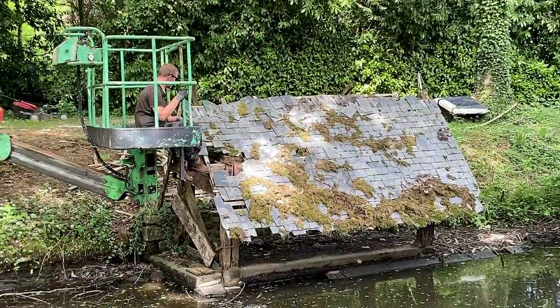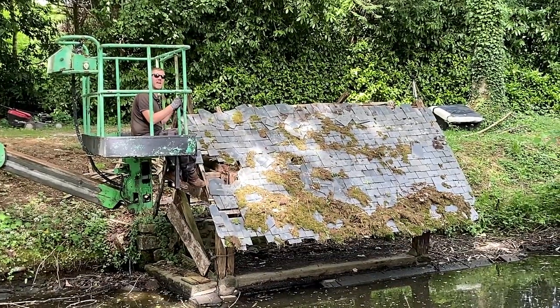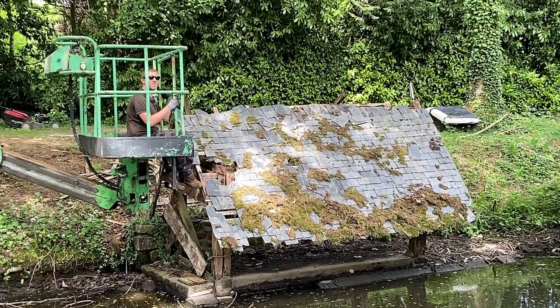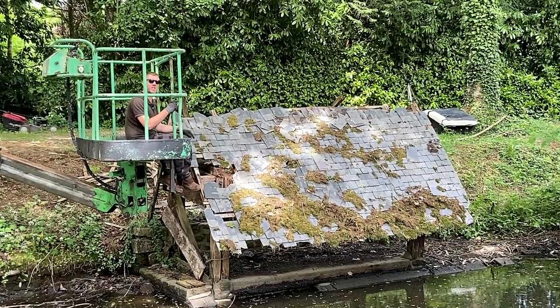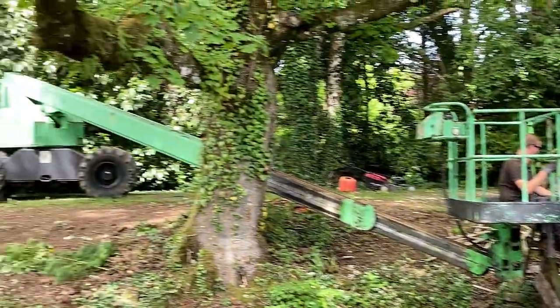So Philly, where are you going to start from first? I'm starting from this side because I can get in here from this angle, but I'll have to go to the other side to get a longer reach to get to the middle pass. Thank God we've got a cherry picker for this job, eh?